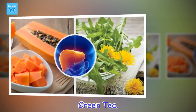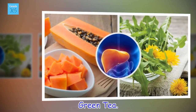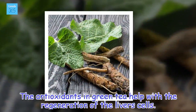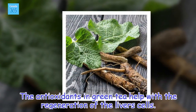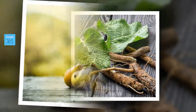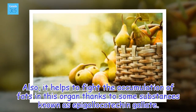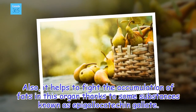Green tea. The antioxidants in green tea help with the regeneration of the liver cells. Also, it helps to fight the accumulation of fats in this organ thanks to some substances known as epigallocatechin gallate.